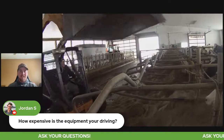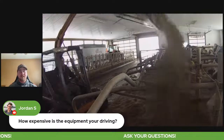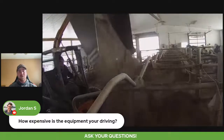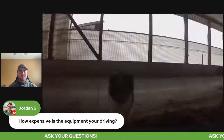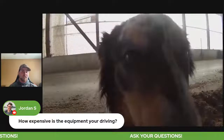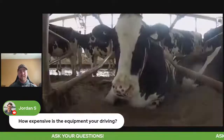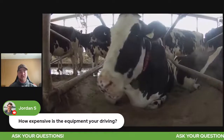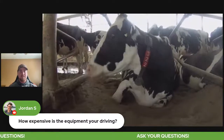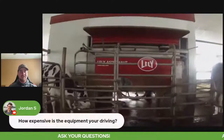That's my dad putting sand in the stall. It's basically beach sand. We use it for the cows because it's a non-organic material, so it cannot grow any sort of bacteria. That keeps the cows good, clean, safe. There's our one cow.